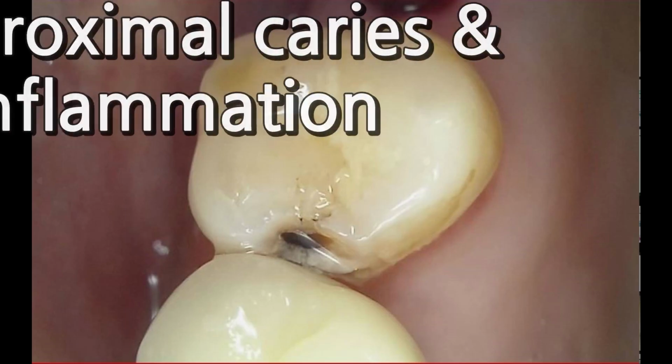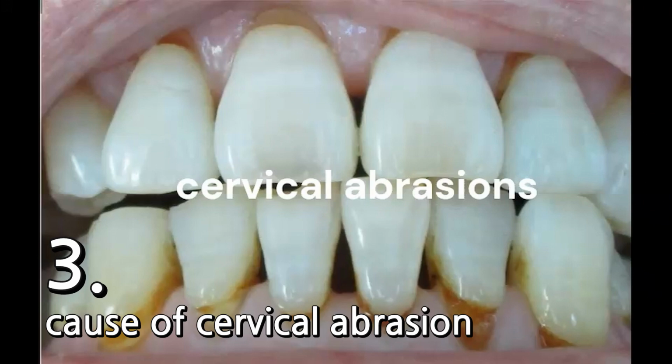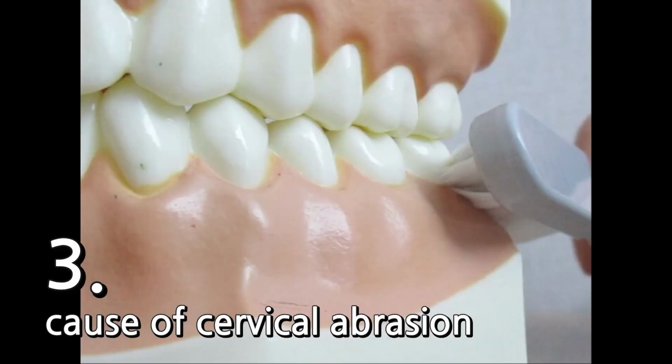Thorough interdental brushing is important for preventing plaque and calculus accumulation, proximal tooth decay, and interdental gum inflammation. You can brush the gum line more effectively with lower risk of cervical abrasion if you use an electric toothbrush. Back and forth stroking of a manual toothbrush is the main cause of cervical abrasion.